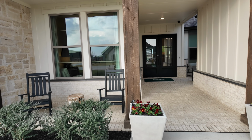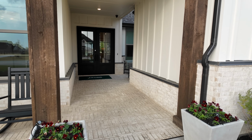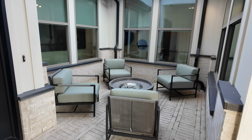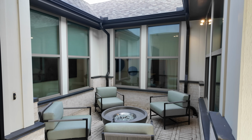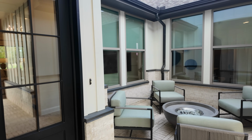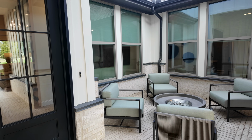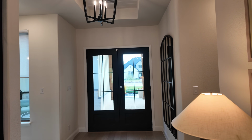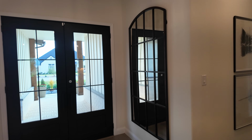This home sits on 1 acre. That's another huge difference between here and Florida. Now keep in mind, in Florida you can get acreage, but it's a little more common here in Texas. But also in Texas you can get 0 lot line homes. So as you come up to this front door area, there is an outdoor seating area there. So here was the front door where we just came in.